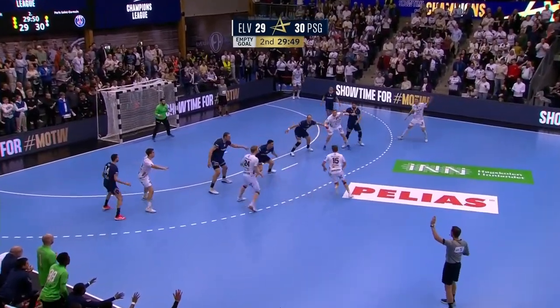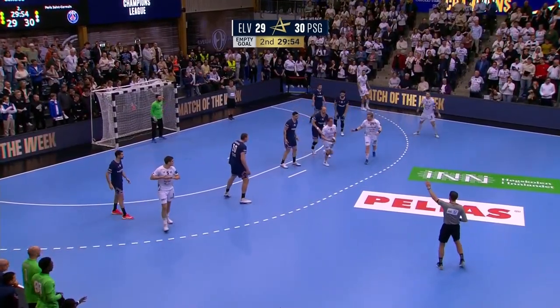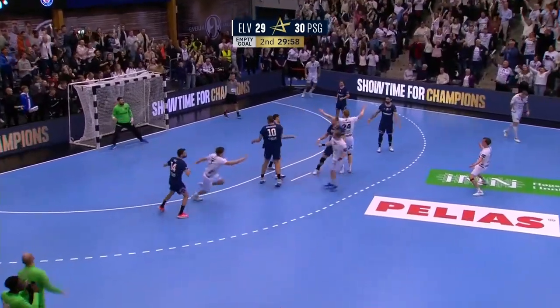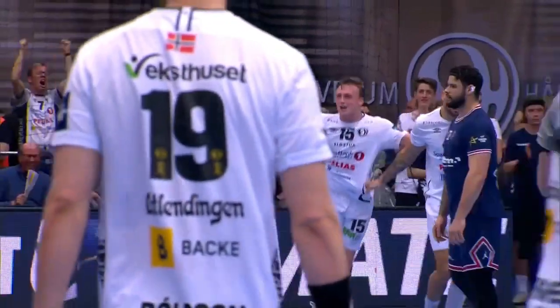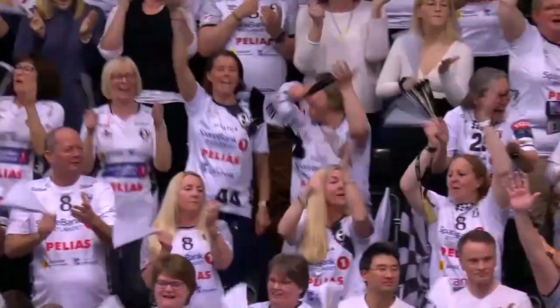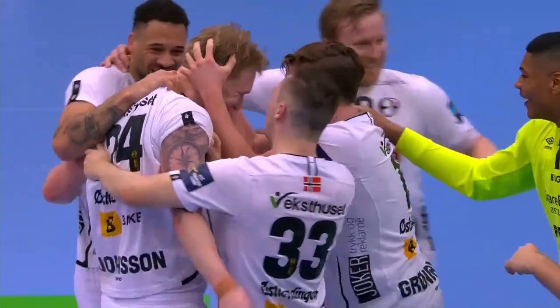Ball across. It spills back into Grundahl's hands. He tries to find a way through. It's going to be a free throw. 5 seconds left. Shot has to come in here from Johansson. Oh, yes! An equalizer at the buzzer at the very, very death by Erik Johansson. Draws Elverum level, and that is no less than they deserve in this incredibly compelling contest.